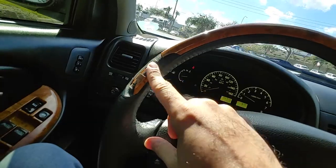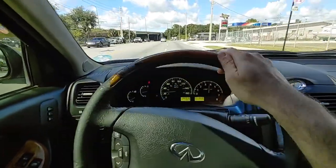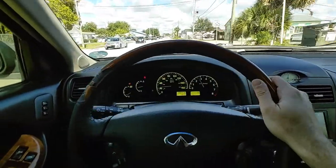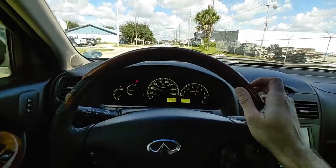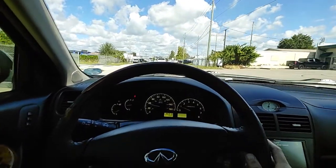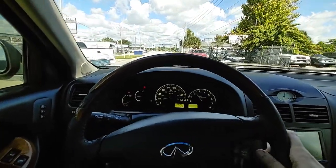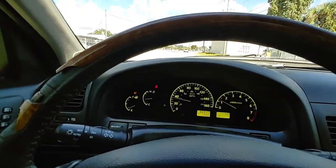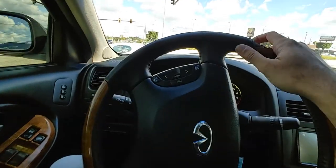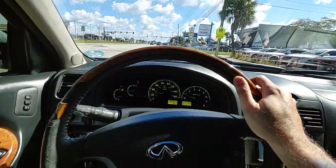The wood grain is starting to peel off on this here. It's got plenty of pickup. There's 50, 55, nice and smooth, no shakes, no rattles. Engine temperature, as you can see, sitting where it's supposed to be. Turns nicely, handles sharp.